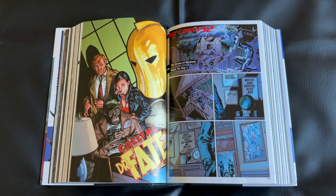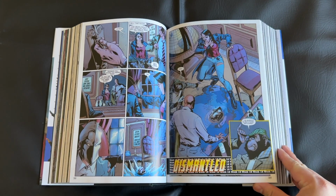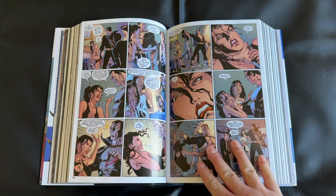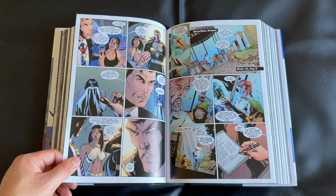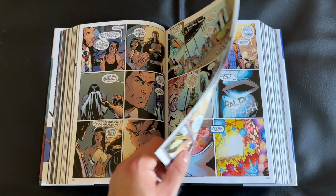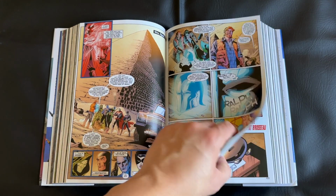We get a lot of cool detective story arcs with the Question. Similarly, we also get some good detective stuff with the Elongated Man, but it's really an interesting thing they do with him. His wife passed away, and this is really him in mourning. He's starting to come unglued, and he gets pulled into this whole plot to essentially resurrect his wife.